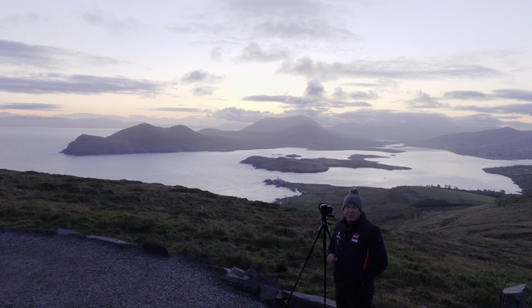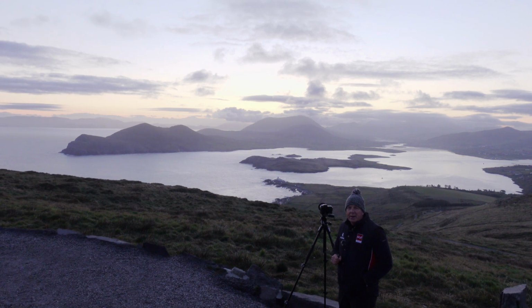As you can see, there's some beautiful clouds in the sky at the moment. They haven't actually caught colour yet. I see some of them behind me are starting to catch the light all right, but I'm hoping that these will turn a nice orangey pink.